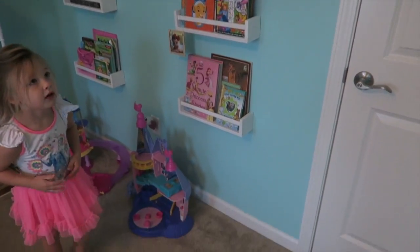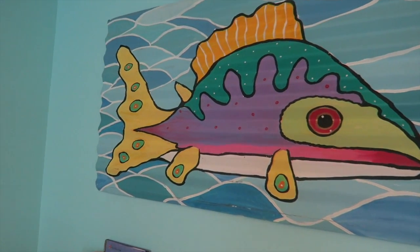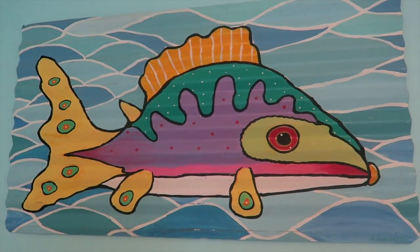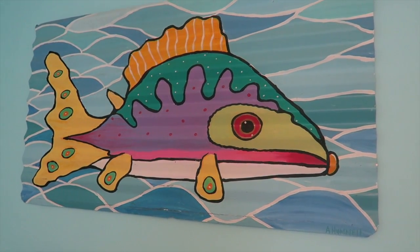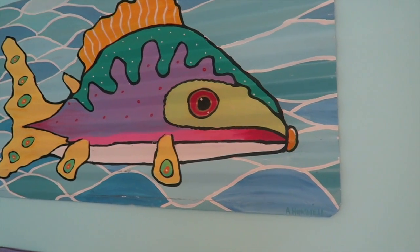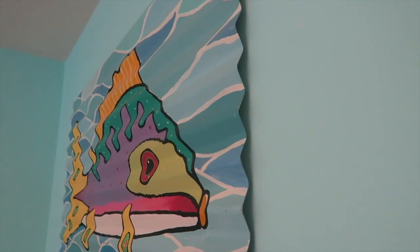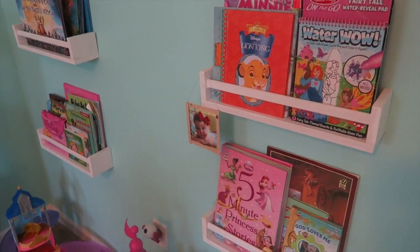And then here is her first wall over here. So this fish painting actually was in my parents' house for a while, and then in my room, and then they gave it to me and I brought it to college and all of our homes. And moving into this house, I thought this would be a great place for it to go because it's all of the same colors that Jane has in her room. And it's on this like metal, so it's just really cool, and it's like wavy. And then we have these bookcases, and these are actually spice racks from IKEA.